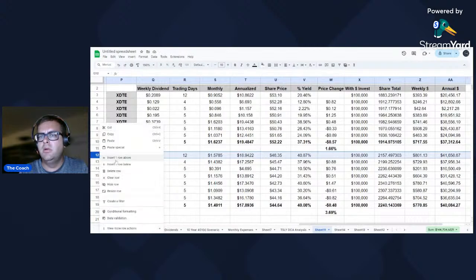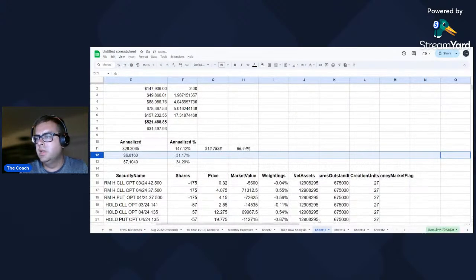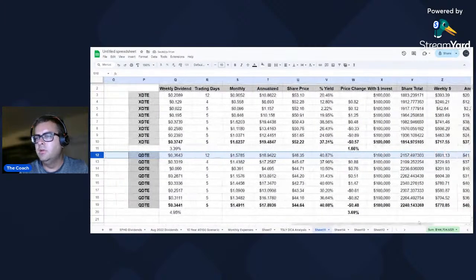Let me move this down a bit. Oops, that's not what I want to do. I'll just fix this later, or I'll just have to move this into its own sheet.